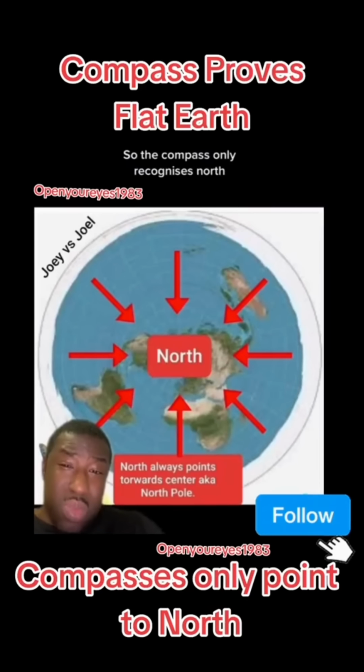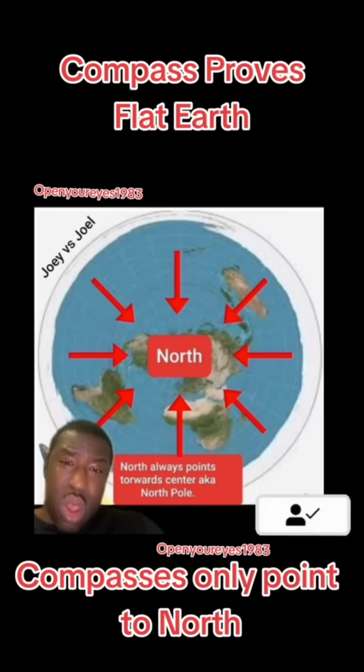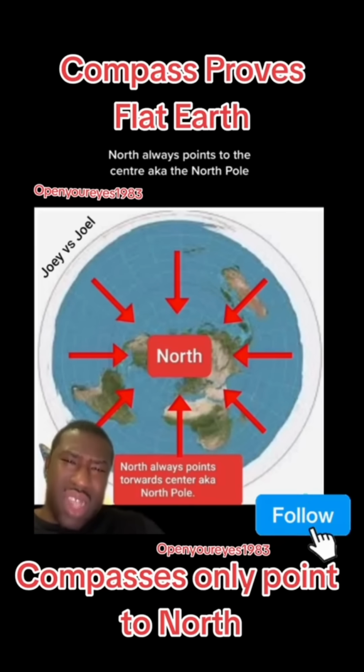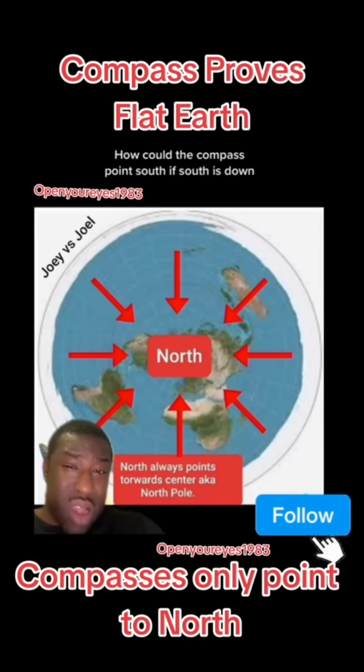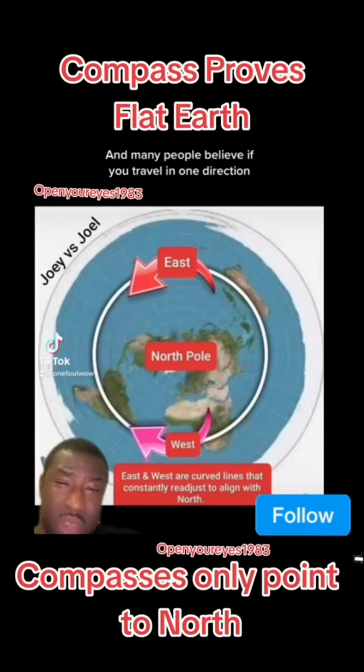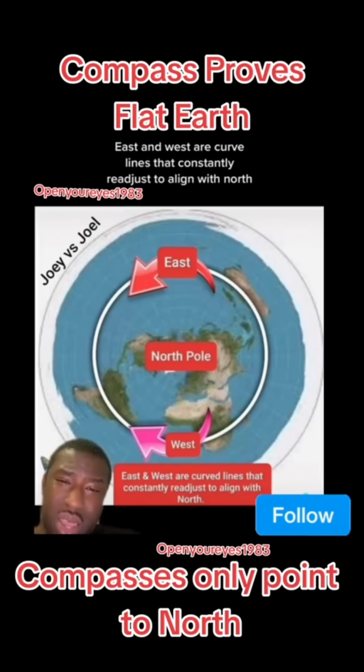So, the compass only recognizes north. Any other direction is only based off the direction of north. North always points to the center, aka the North Pole. How could the compass point south if south is down? And many people believe if you travel in one direction, you'll come back on yourself. But that only happens with east and west. East and west are curved lines that constantly readjust to align with north.